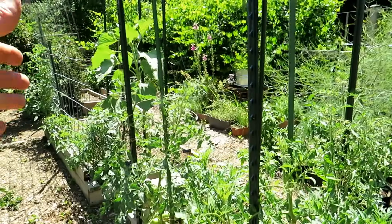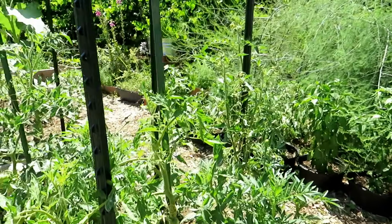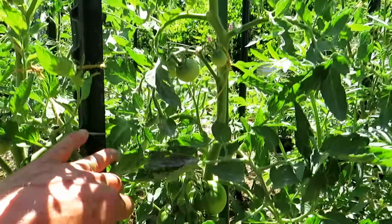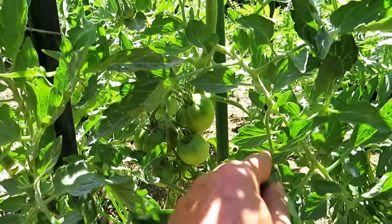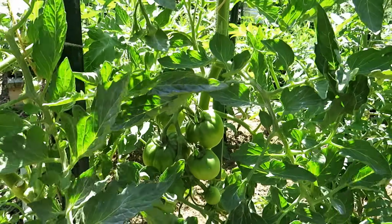These are the first tomato plants that I got in. They're much bigger. There are tomatoes on here, and you can see the grouping. This one is, let's see, this is a Jubilee.